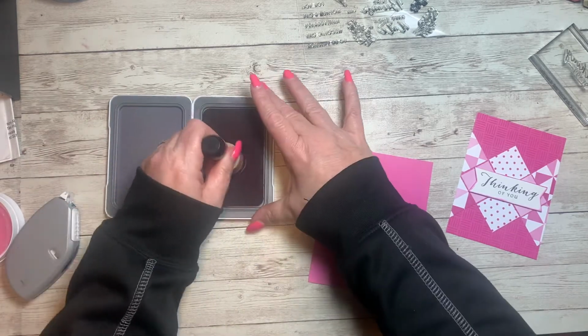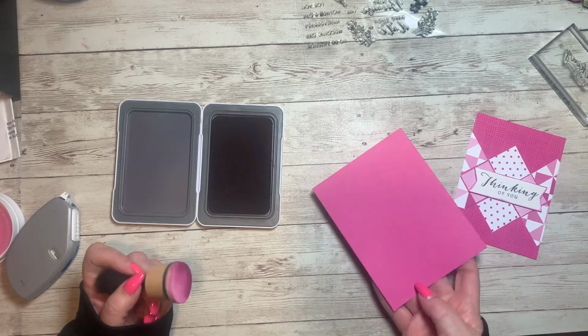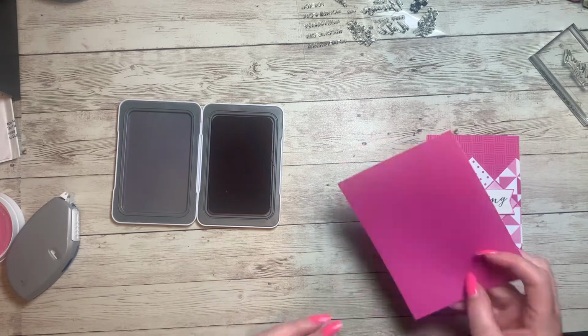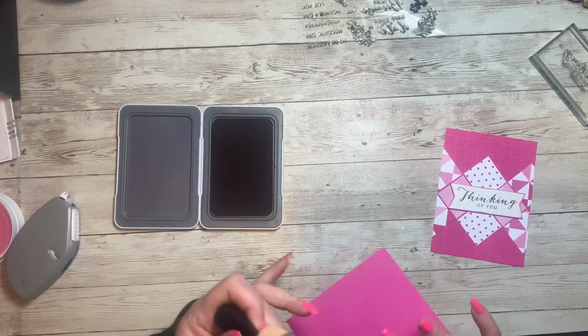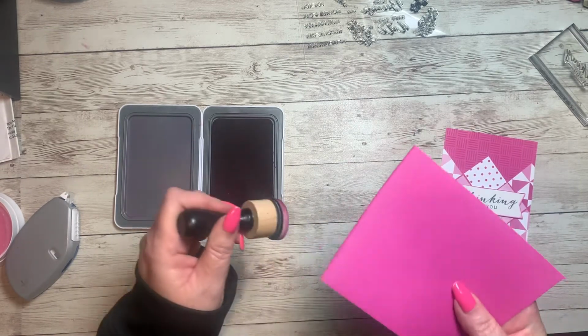Ink the edges of our cardstock. Now, remember, our cardstock is dual-sided. There's a light side and a dark side. So this is the dark side. See the difference? And that's the light side. So I'm using the light side, but I'm going to ink the edges of this as well. It'll be very subtle. Can you see it?